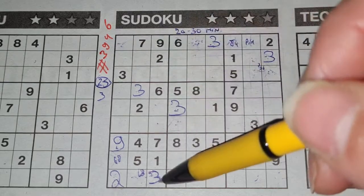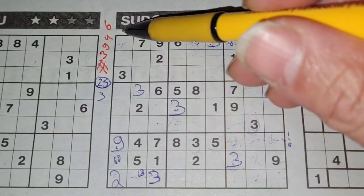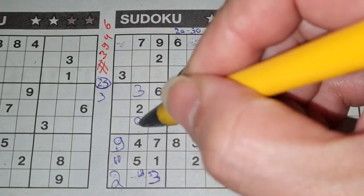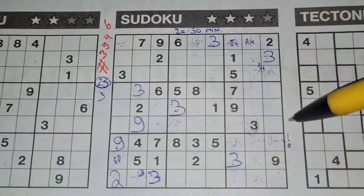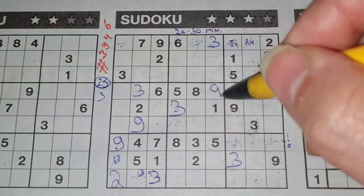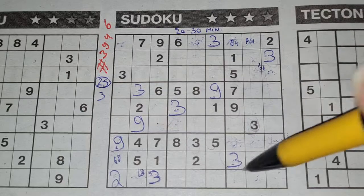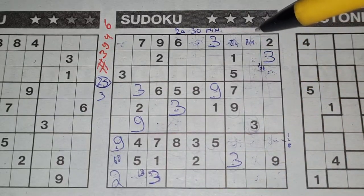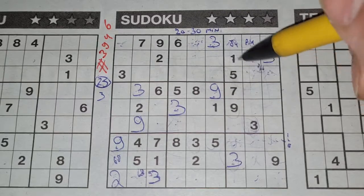How about a 9? In the third column, 9 in the first column, so the column between, the second column, the only place left for the 9 should be there. 9 in this row, 9 in the middle row, so the row above, the only place left for the 9 should be there.